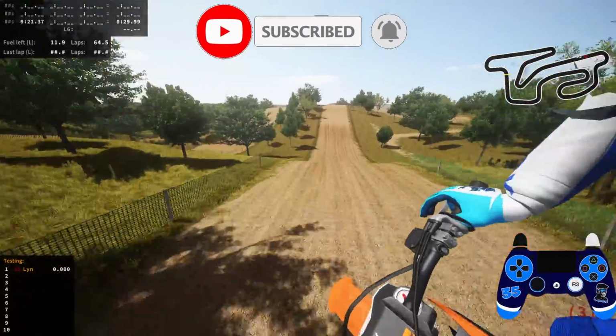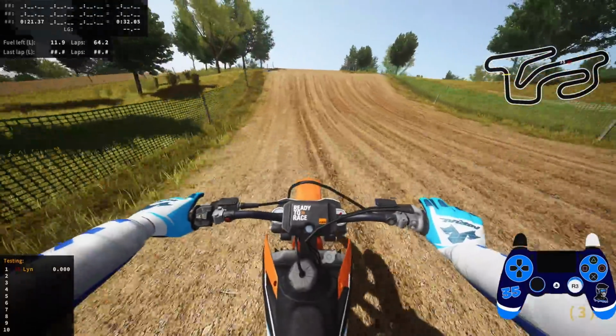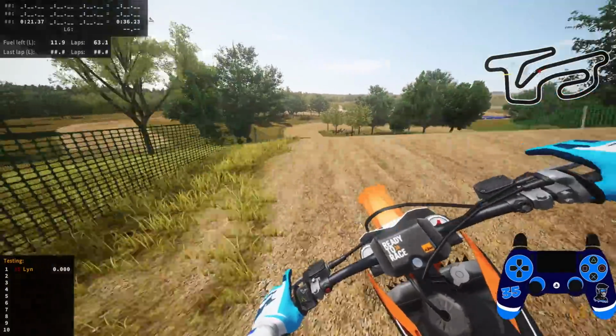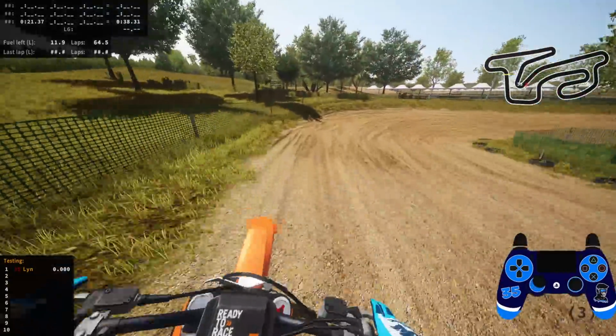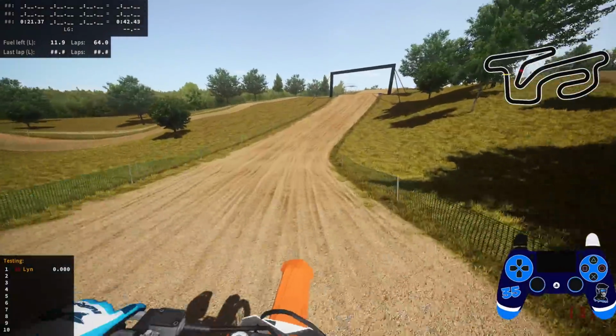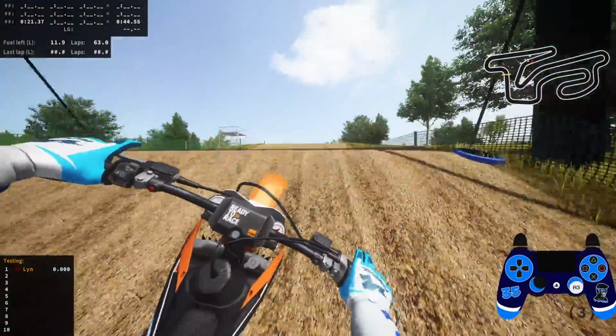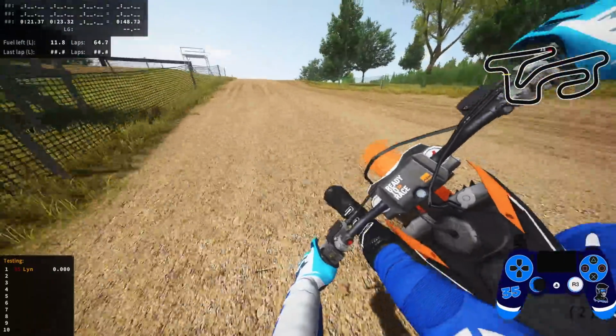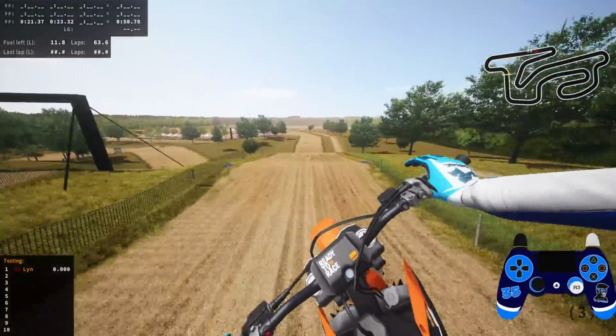Or actually, do I take the scumbag line? No, I'm going to stay on track. The little scumbag line there, you can low line that jump if you jump on the far left-hand side. I'm going to behave myself just for this video. I don't want to add any more variables, because it's quite hit or miss on if you hit that line well or not. So I'm just going to take the track as it comes, nothing too crazy at all. And oh, that is not a very good one.